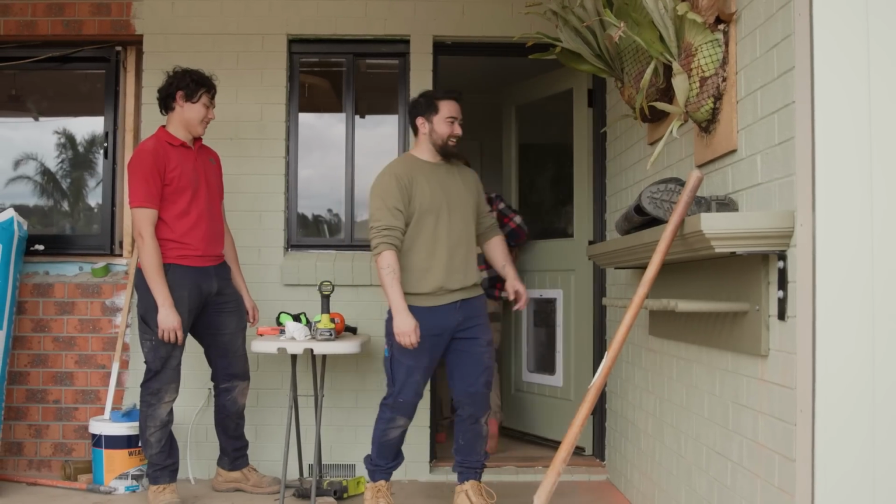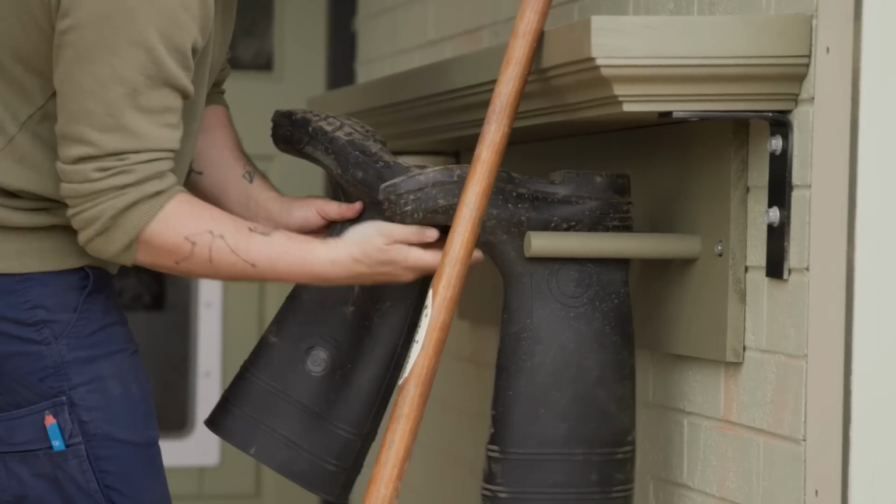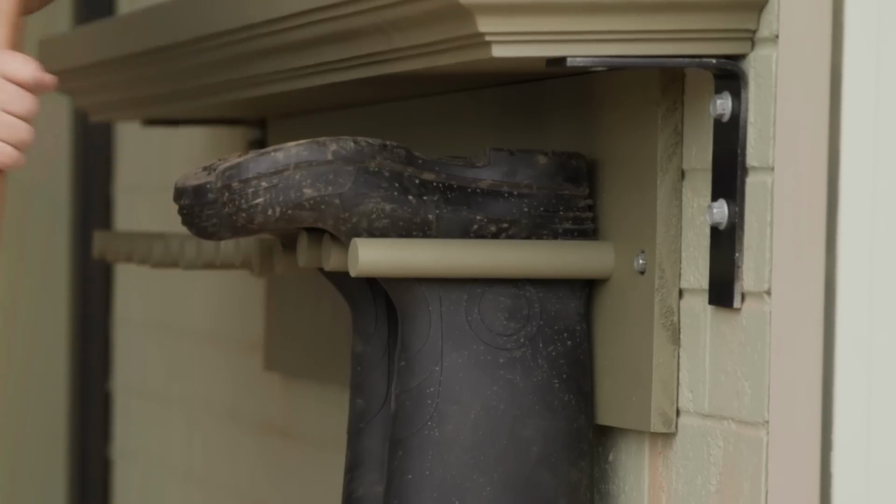I knew Inga was joking, but I couldn't help myself. I had to style the gumboots on the shelf properly. Let me just fix this up for her. Let's put them in properly. How you do it? Nice. This whole space cost roughly $50. We nailed it.